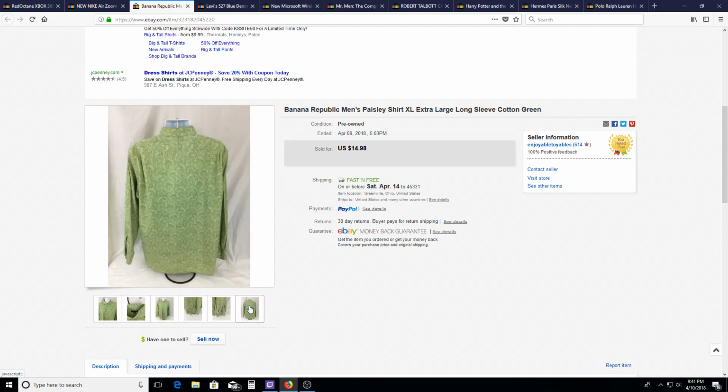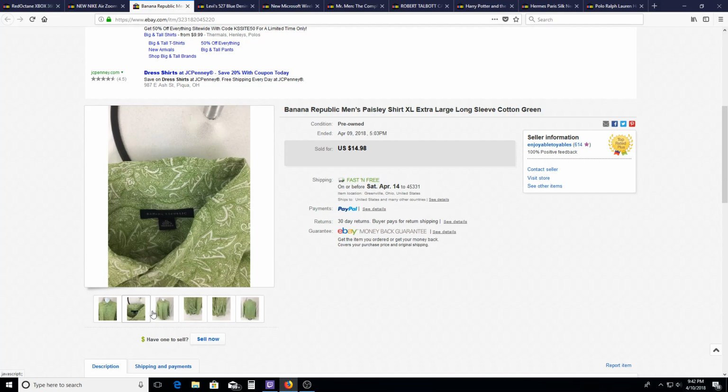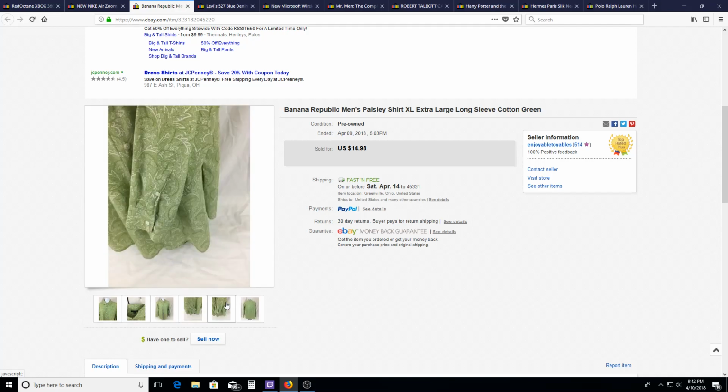But it's a nice, I thought it was a nice shirt. You know, Banana Republic. I don't really pick up too much, especially if I have to pay like $5 for it. But this came from a like a dollar day.